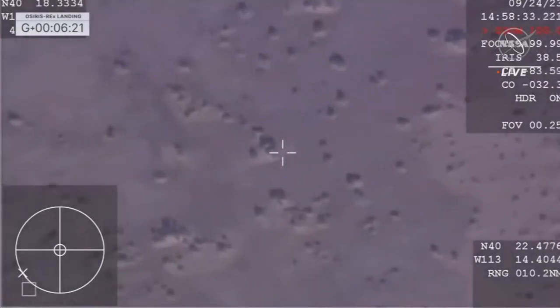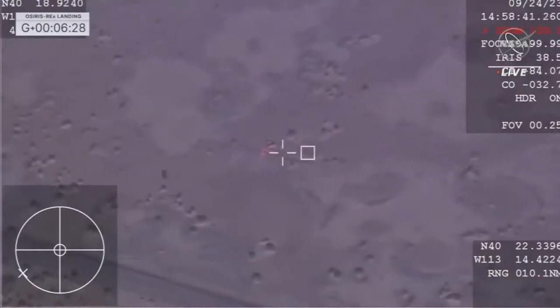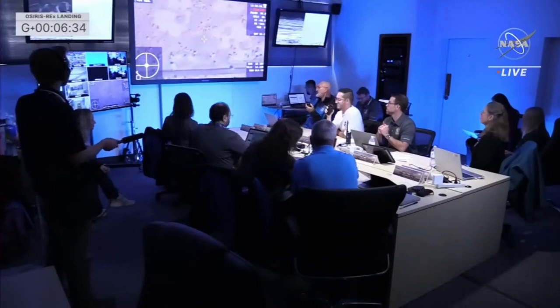Recovery operations, WB has located the parachute on the ground. You just heard that confirmation from that high altitude plane locating that parachute on the ground. This location info will be relayed to our team members aboard those helicopters as they begin their approach out to the landing zone.